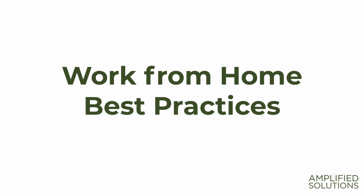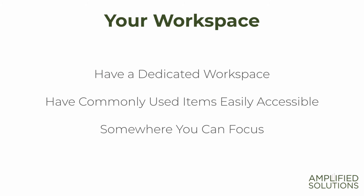Let's dig into some best practices for working from home. First, you want to focus on your workspace. Be sure you have a dedicated workspace. It doesn't have to be a fancy office. Some people have a shelf in a closet.